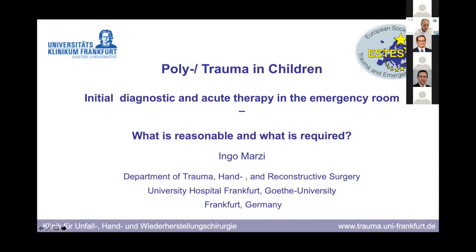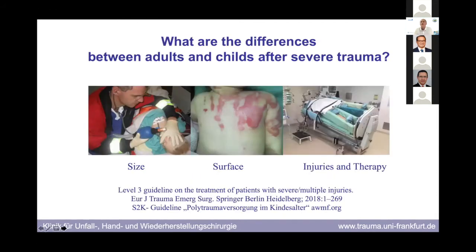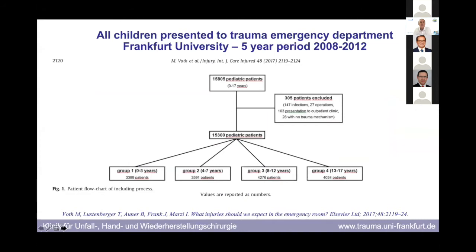So actually, what are the differences between the children and the adults? Of course, it's the size, the surface, and also the type of injuries and sometimes the therapy. You all know there are guidelines, and 2 years ago we published in the European Journal of Trauma and Emergency Surgery the level 3 guidelines for treatment of patients with severe trauma, with the whole literature at this time, and also in part children are covered but not completely. In many countries like in Germany we have now established guidelines for polytrauma treatment in children, which is at the moment unfortunately only in German, but maybe there are also others. So what are the injuries we have to deal with?